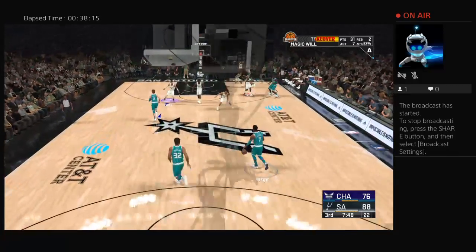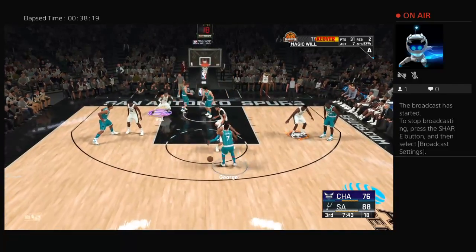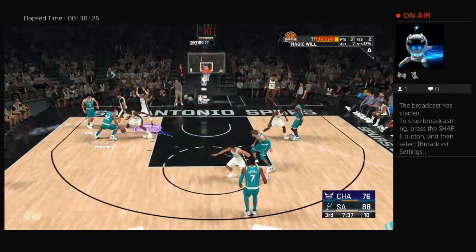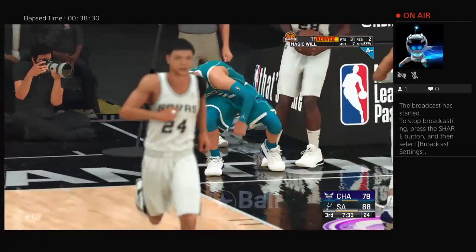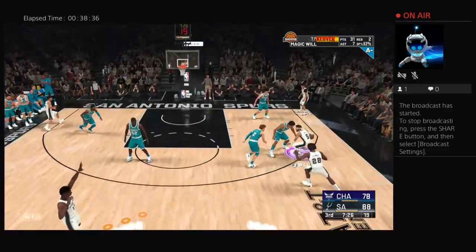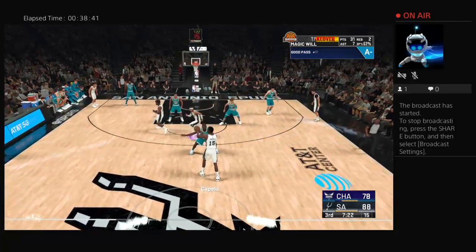For Charlotte, they've gone 4 of 8 in the third. Jacks up a three. Pass to Avdija. Down low. And he slams it in one-handed. Just a big play at this juncture of the game. Second chance points could be the key for them. Impressive effort right there. That's what they need to mount a comeback.